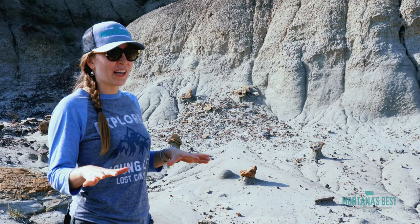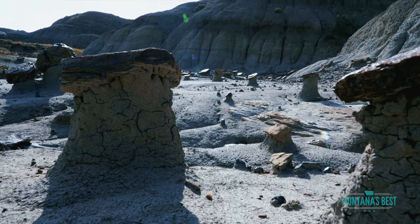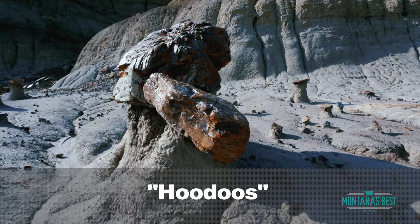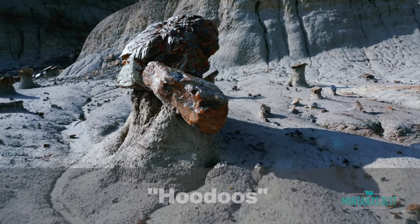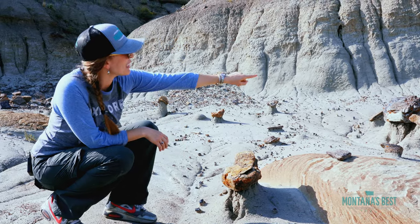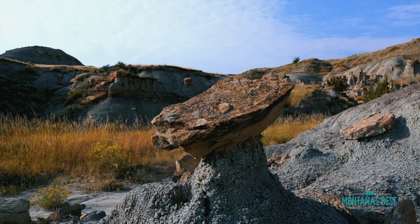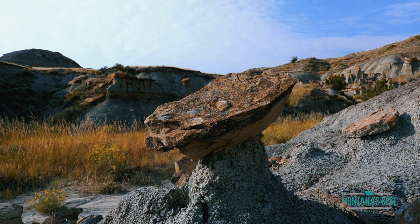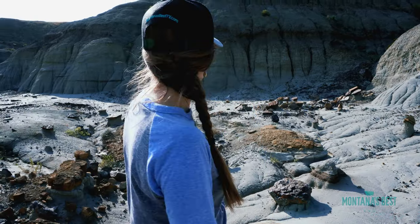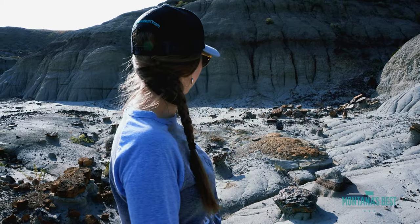As we're walking out to a dig site, she was explaining to us that these little guys right here, you can see them all along the way. They're called hoodoos. Unique name, but if you look at the rock, you can see the sand in them that makes them sparkle. How unique, the rock is literally sitting on top of the sand. Usually, it's the other way around. It's just something that you might see in the Badlands in Montana if you come on out here. You see them all around. It's like a whole field of hoodoos.